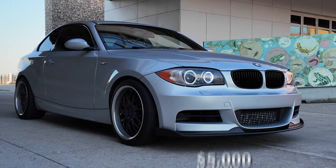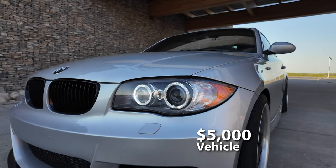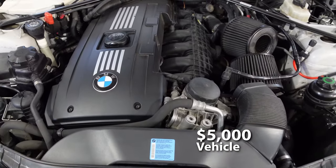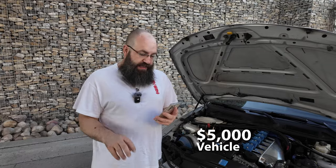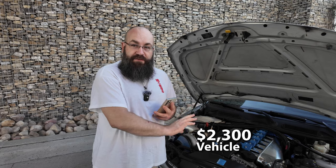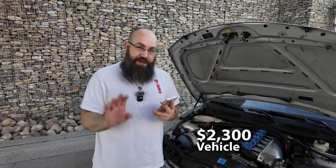Vehicle purchase price, $5,000. Now, that being said, I got a bit of a breakdown. I did end up getting VIVA 17T turbos. I got charge pipe, blow-off valves, the factory dual cooling intakes, and there were a couple other small things. After selling that, the vehicle purchase price was $2,300 Canadian. Believe it or not, a 2009 135i, full M Sport, everything with the big Brembos, $2,300. So we're off to a good start.